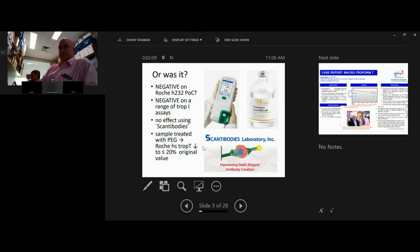Which one was right? Well, the Roche instruments run troponin T, so they tried running the sample on a range of troponin I assays, and they were all negative too. So now they're certain their Roche lab analyzer is the one that's wrong, but first they thought it must have been blood. So that's where the patient has an antibody that's interfering with the Roche assay to give a false positive.